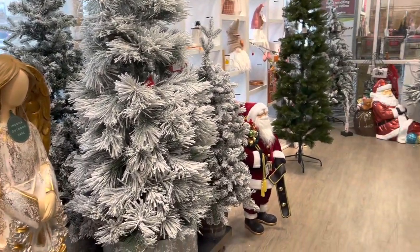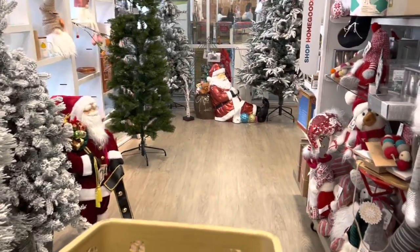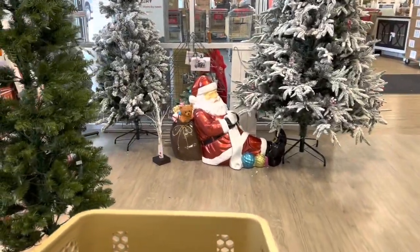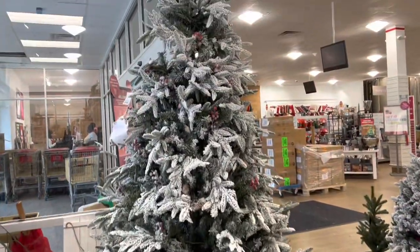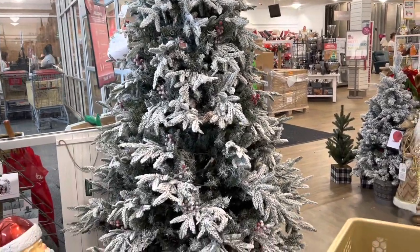And I want to say that Santa Claus right there, that's not the same one that we've been seeing, right? I mean, is it? I can't remember. I don't think so. Maybe. This tree is still here. This tree is so gorgeous. $250 for that tree. Isn't it beautiful?